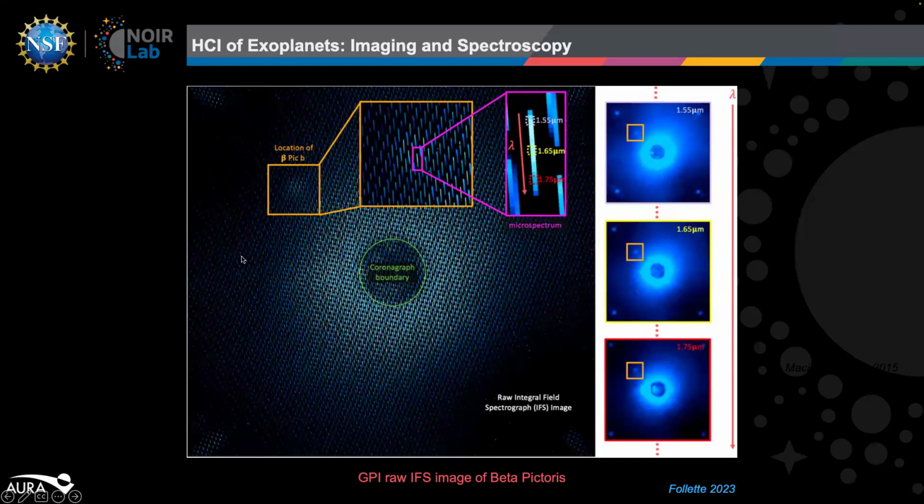So in GPI, the IFS is basically in the instrument at the focal plane, where you have a grid of lenslets. The light passes through the lenslets, and then goes through the dispersive element, and you see a bunch of microspectra in your IFS. Then you can take those microspectra and convert them into a multi-wavelength cube to get the spectral information out of the planet.